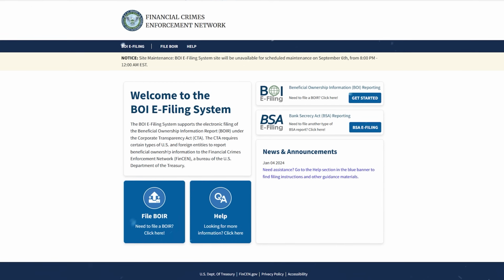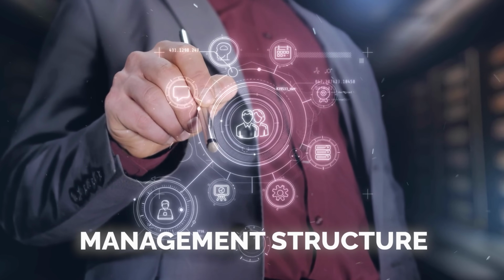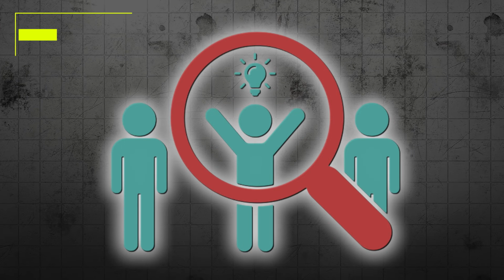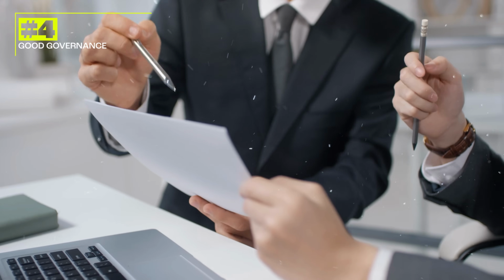So why does a BOI report even matter? Well, a BOI report gives a detailed picture of your business, including its financial health, management structure, and compliance with laws. Now, here's why these reports are essential right now. Number one is stay compliant. A BOI report ensures your business follows local and international laws. Number two is transparency. It helps stakeholders and investors see how your business is actually doing. Number three is managing risks. It identifies potential risks and helps mitigate them. Four is good governance. This promotes good management practices by documenting important decisions and business activities.